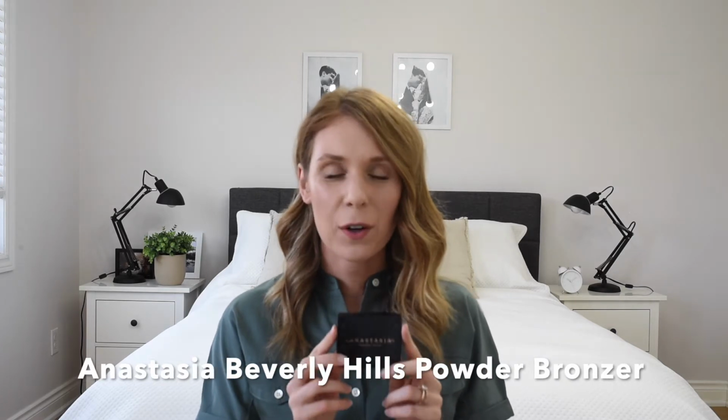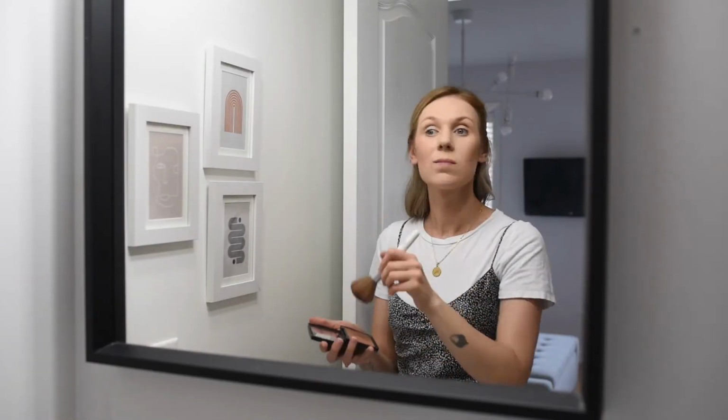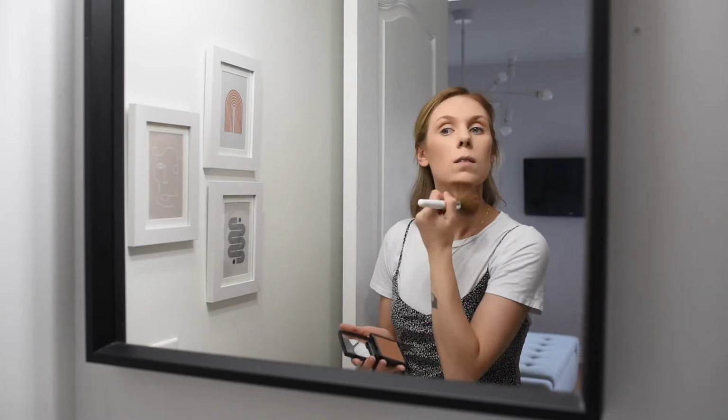Next up is my Anastasia Beverly Hills Powder Bronzer in Rich Amber. You can see it here. I really love this bronzer because the pigment is great, it's buildable. I use it for both cheeks and my eyelids, and the color just is really suitable for both. I find it's really long wear, so it doesn't fade at all during the day. It's just really great quality bronzer, and I like having it in my kit.